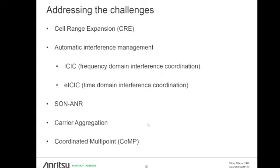So if you think about how a macro cell, as we mentioned, has much higher power output compared to a small cell. If a user is within the range of a small cell, it should be connected to a small cell. However, the macro cell has much higher broadcast power, so output power. So in most instances, the device would actually see the macro cell as the cell that it should camp on. And so cell range expansion is an algorithm that adds an offset to the receive power in order to basically force the UE, the device, to select the smaller cell, even though it has lower power.